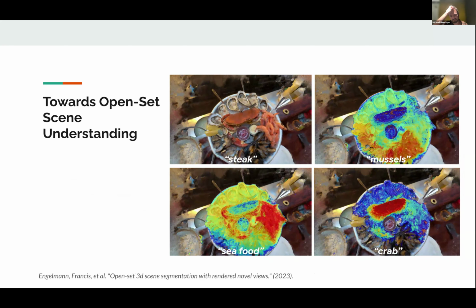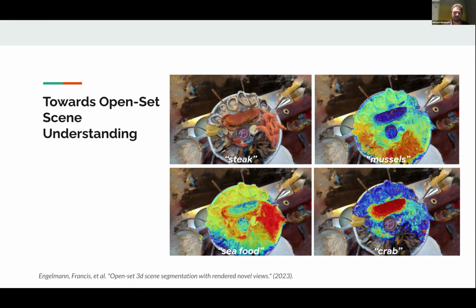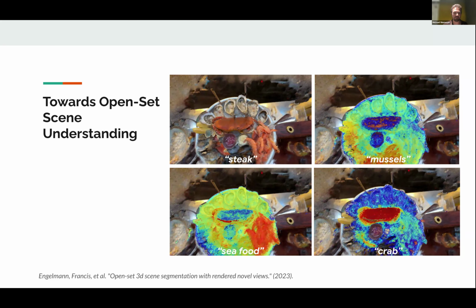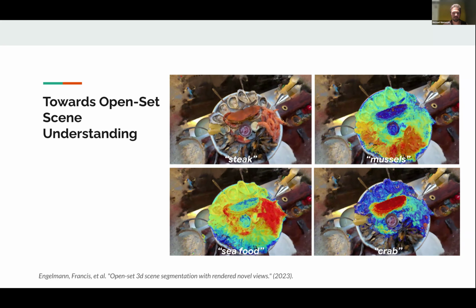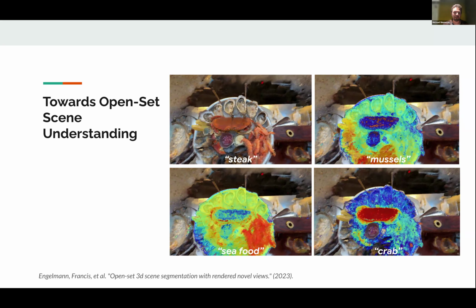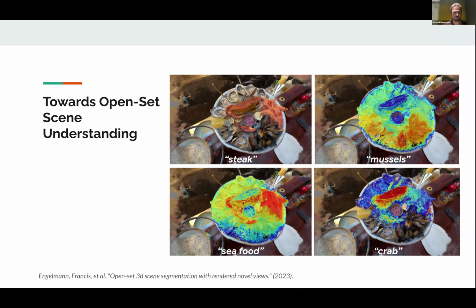And then the other aspect, for a longer term goal, is that we can now reconstruct the scene, and we might be able to generate objects or even scenes. But to really go to, I don't know, more powerful applications, we really require understanding.